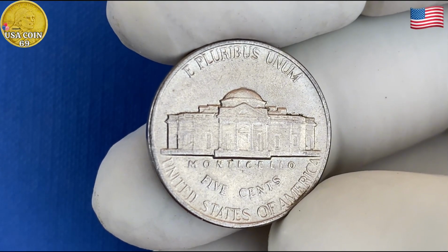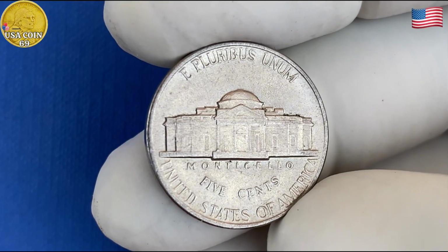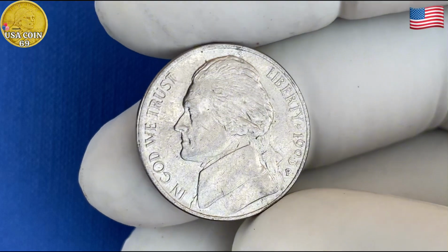So, next time you dig through your pocket change or go through a coin jar, take a moment to check if you have a 1993 Jefferson nickel. It just might be worth more than you think.